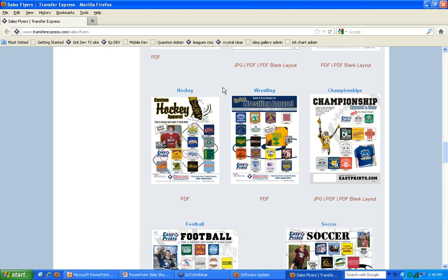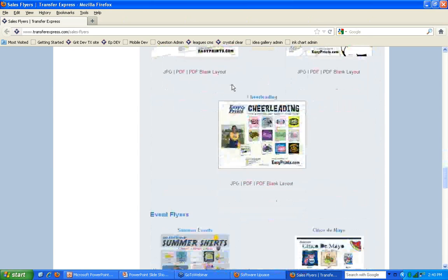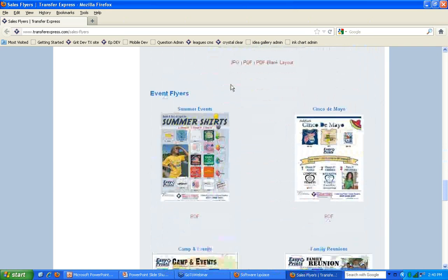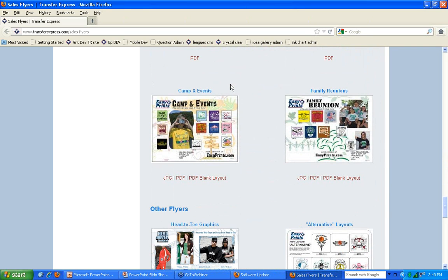But, back to the flyers here. Our marketing department has done a fantastic job of coming up with all these different flyers. Summer events, Cinco de Mayo even. So you'll see there's a ton of stuff. And what's amazing about these flyers is they don't have our name on them. They don't say Transfer Express anywhere on any of this. It's just designs to give your customers ideas to show them what you can do for them.